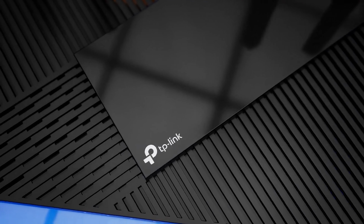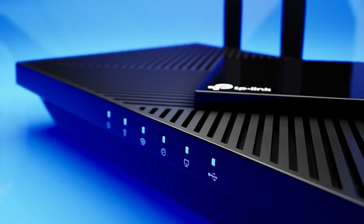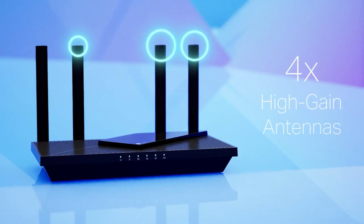Features aside, since you're unlikely to use most of them, the AX21 performs where it counts: great speeds and range for its incredibly low price. As long as you're not inviting the router into a home that's going to push it to the brink, the AX21 is a solid choice for a simpler online life.